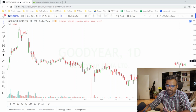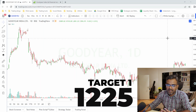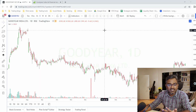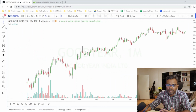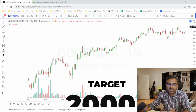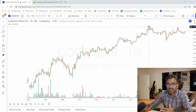And we can look for targets of 1025 for short-term momentum trading. Right now, that is almost 150 points, which is a 3 or 4 hour trade. But we can look for even higher targets if you're willing to ride the trend. If you're an investor, don't sell off because you're going to see much higher targets. We are first going to see 1300 levels, and then we can also see 2000 levels in the coming months or years. So if you're an investor, do hold on to the stock. Allocate 5%, don't allocate more than that, and let's ride the trend in Goodyear.